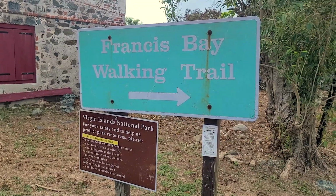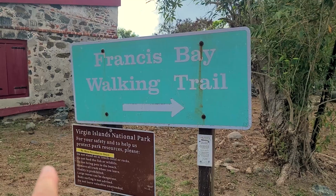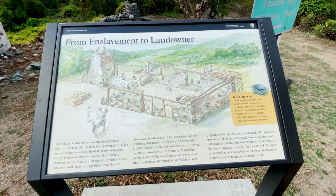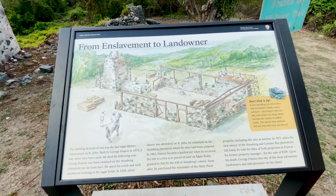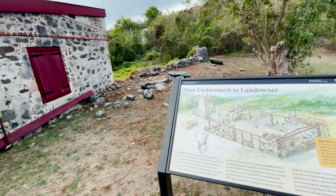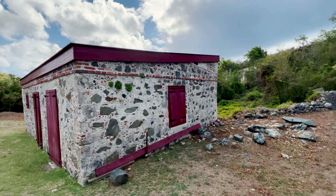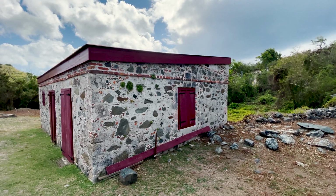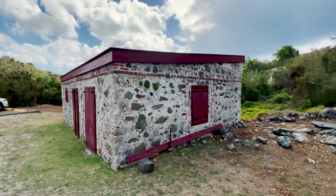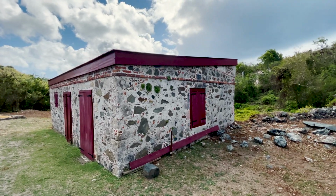One of the most inspirational places we visited was Francis Bay and the last sugar mill built on St. John in 1874 by George Francis. He was a former slave who was willed the property by the owner of the plantation on which he was enslaved. It is unknown if the mill was ever used, as Francis passed away shortly after its completion.